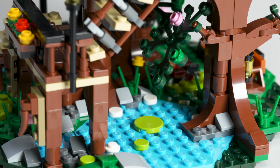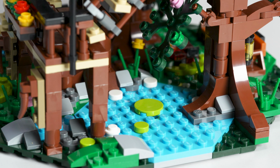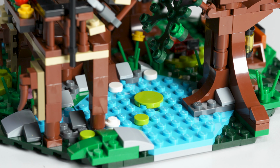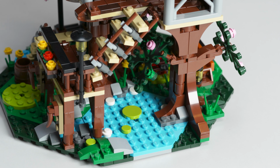It's pretty. But I like underneath the staircase there, like you can see the details. Little lily pads and little rock formations there. If one flower pops off, it's such a pain in the ass to try to put them back on.